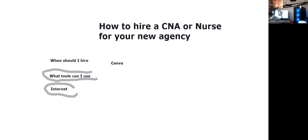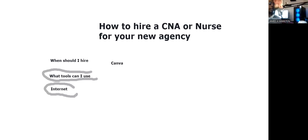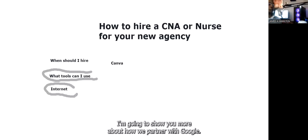I'm going to show you more about how we partner with Google. We're going to have a whole session on partnering with Google. Now, it's very important that you listen to the words that I'm using. I'm not using these words just to sound a certain way. I'm being very direct when I say partner with the internet. I want you to make sure you have that in your notes.